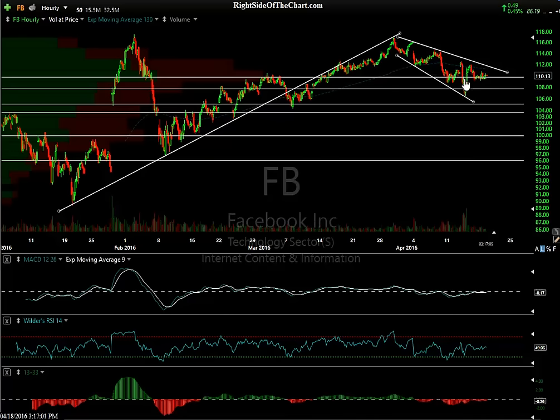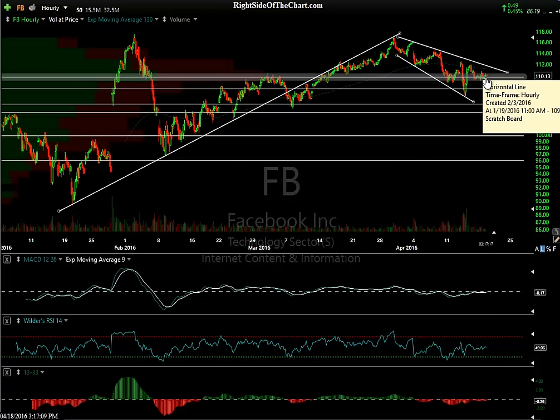There's a little megaphone pattern on Facebook after this trend line breakdown, high level backtest, and Facebook's been rolling over since. So that's just one of many.